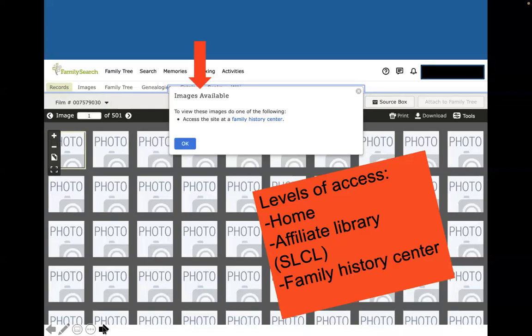Sometimes you'll see a message like the one that we saw here, where it says you have to be in a family history center. So that's when you want to go to that map on the beginning page and see if there is one near you, because you would have to go in and view the records there. In St. Louis, there are 2 family history centers in our area. You might also see a message where it says you have to be an LDS member. So those you would not be able to view. I believe you would need to be in Salt Lake City in order to view those.